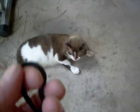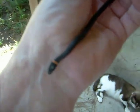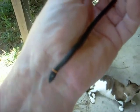Well, we're going to let this one go. We were going through some sandbags over at my neighbor's house, and this thing was under the sandbags. So they're great for catching little bugs and things.